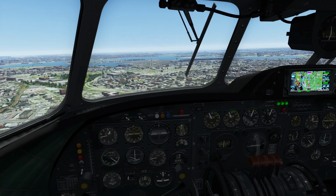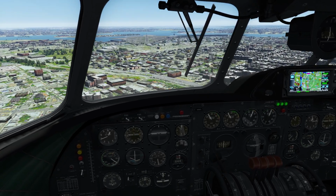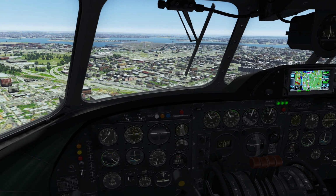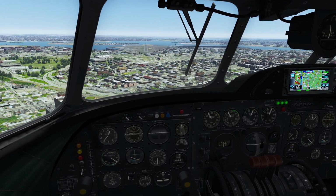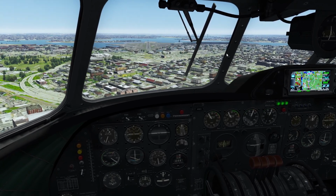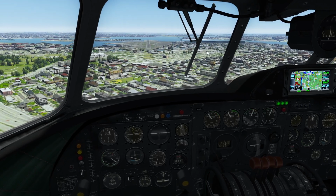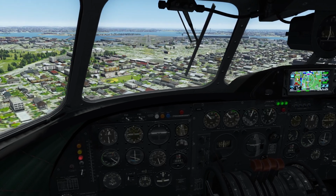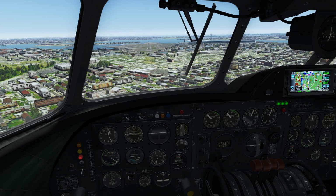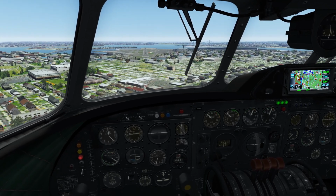Okay, I'm going to flaps full now. And let's see if we can get back on the glide. Now I realize I didn't set a minimum, but our minimum would be 283 with the ILS. So it's quite a low minimum. 400 feet.